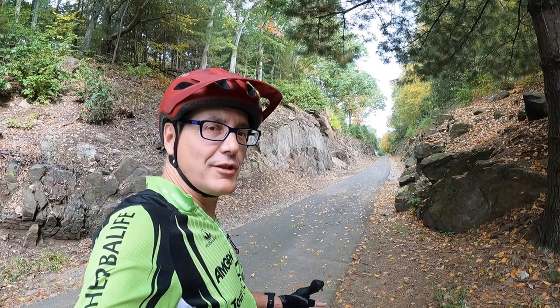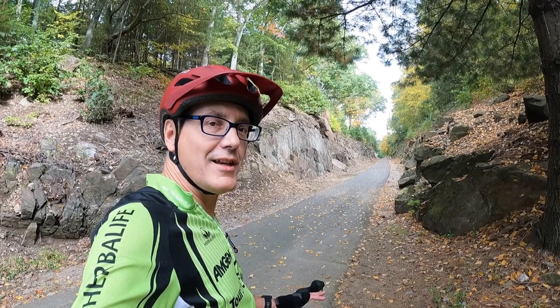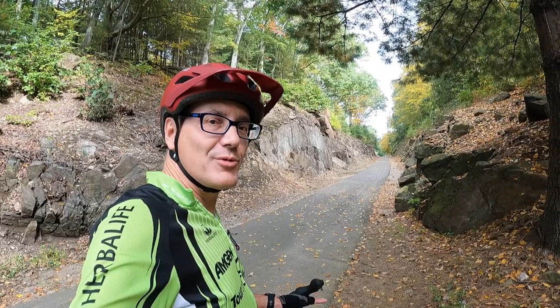Today we're going to explore a rail trail. This is the Middlebury Greenway in Middlebury, Connecticut. It's on an old trolley line that closely follows a road, but it has plenty of private right-of-way and some really cool ups and downs that I think you'll enjoy.